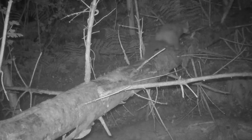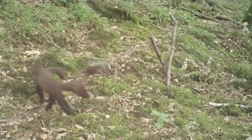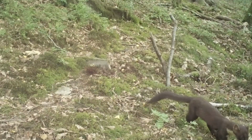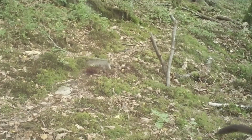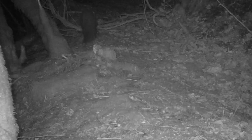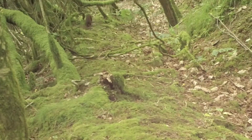So in more recent years, I've started to actually use a type of lure which is aniseed based. And it's said that anything that is particularly strong scented could just attract a Pine Marten in front of a camera's field of view. So it tends to be quite simplistic. It's just a stick in the ground with a blob of lure on top at about 4 meters from a camera. And that often does the job.